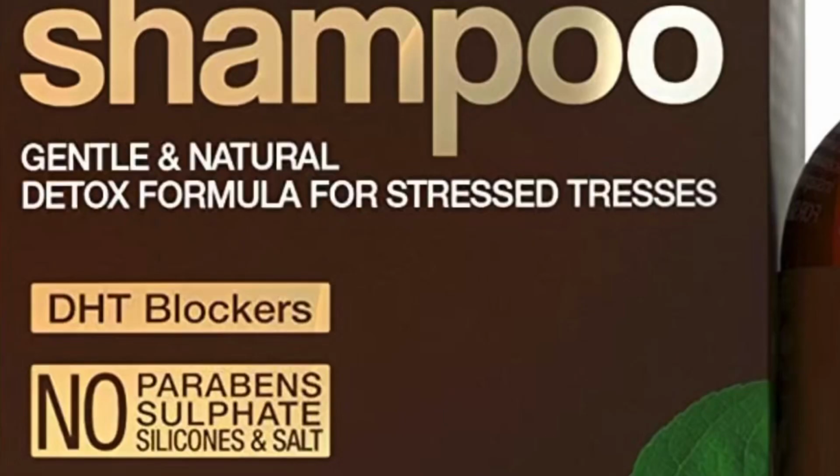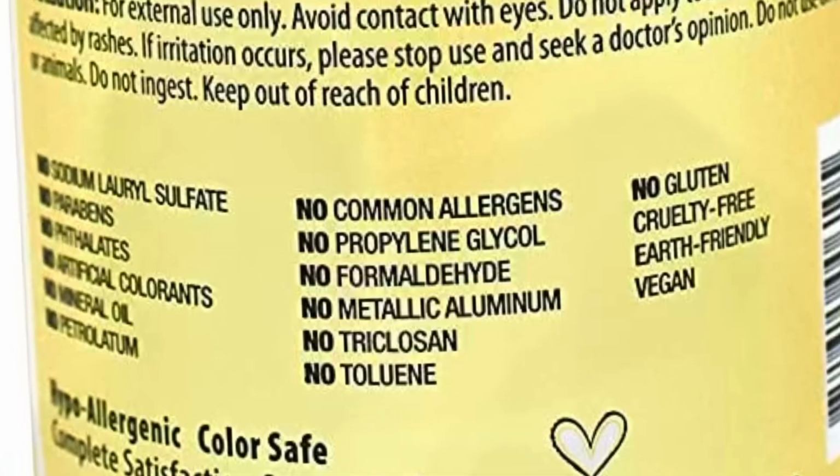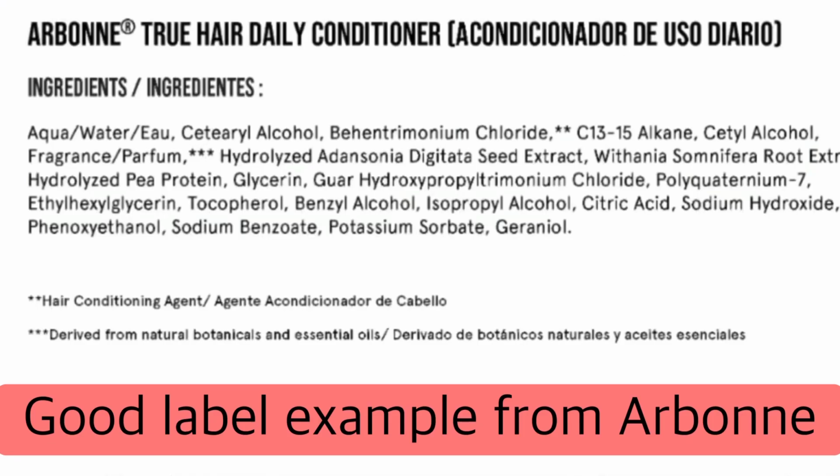When you're going through the store and looking for products for your hair, look for things on the front label like no sulfates, no parabens, uses natural oils, no harsh chemicals. And then you can turn and look at the back label and make sure that it doesn't have anything on there that was on that list that we just went over.